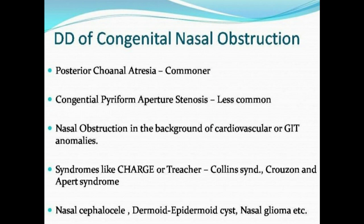Congenital nasal obstruction may coexist with some cardiovascular and GIT anomalies. You can see ASD or VSD, or aspiration pneumonitis, and some GI malrotation have to be ruled out before the surgical correction of these diseases. A few syndromes like CHARGE syndrome, Treacher Collins syndrome, Crouzon syndrome, and Apert syndrome might be thought of when you see these cases.